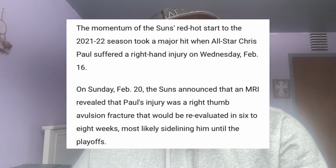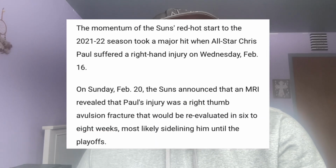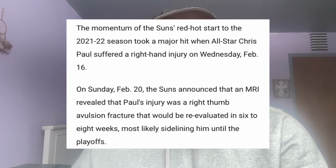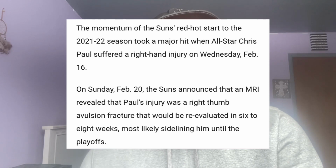And we're going to be talking about what makes their depth unbelievable, and we're going to jump right into the video. And recently, the Phoenix Suns have been hit with their biggest challenge of this NBA season, and that's having to play without their floor general, their point guard, and their leader, Chris Paul. Chris Paul went down at All-Star break with a right hand injury, and he was diagnosed to be out for at least 6 to 8 weeks.